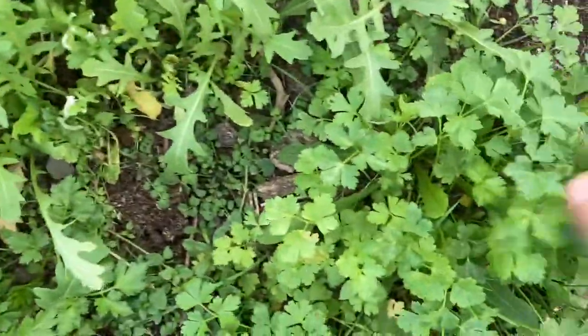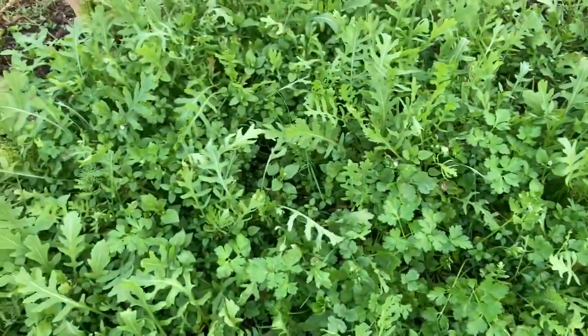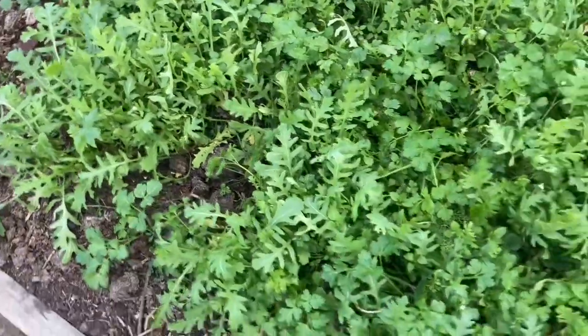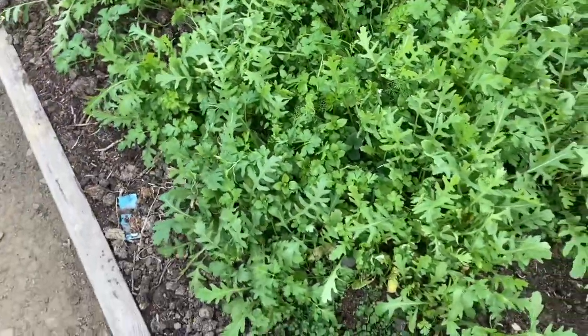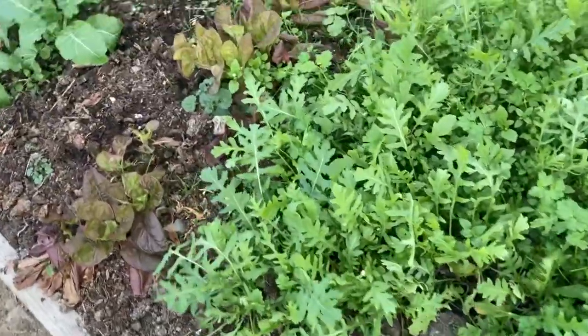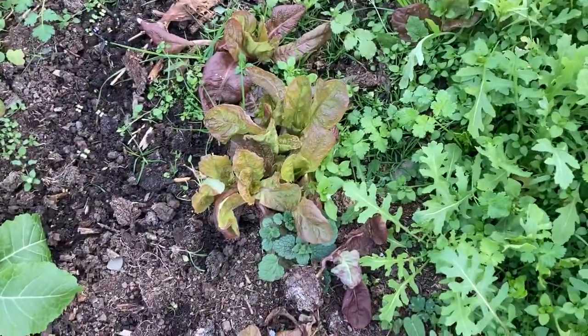Some self-seeded parsley. I know this is a recurrent theme whenever I come in here. We tend to see a lot of self-seeded greens, which, to be honest, I'm really pleased about because it just gives me something to use that I didn't have to plant.